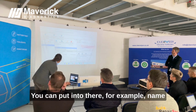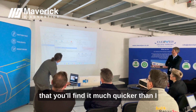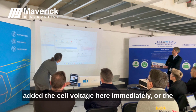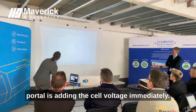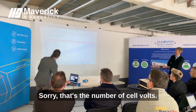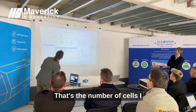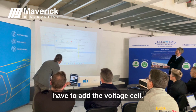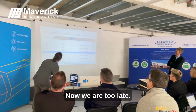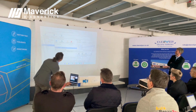You can put into there, for example, a name, so you find it much quicker. Then I added the cell voltage here immediately, or the portal is adding the cell voltage immediately. Sorry, that's the number of cells. They're wrong. I have to add the voltage cell. Now we are too late. Now you can see that it's live.